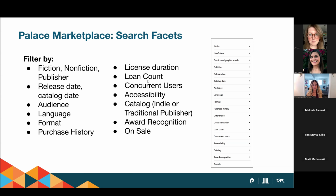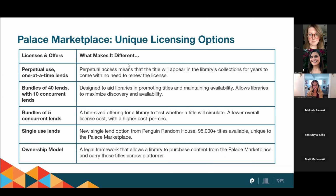So you can look for titles that have concurrent users, titles that only have a certain number for the loan count, or license duration if that's important to you as well. So there's quite a bit of flexibility here when you are using the facets to really drill down into content and to licensing models together, paired together to help you with your search as you go through the Palace Marketplace. Now let's talk a little bit about those unique licensing models that Palace is really well known for.